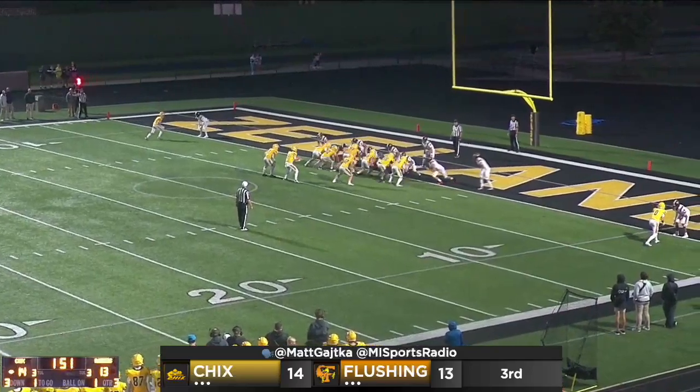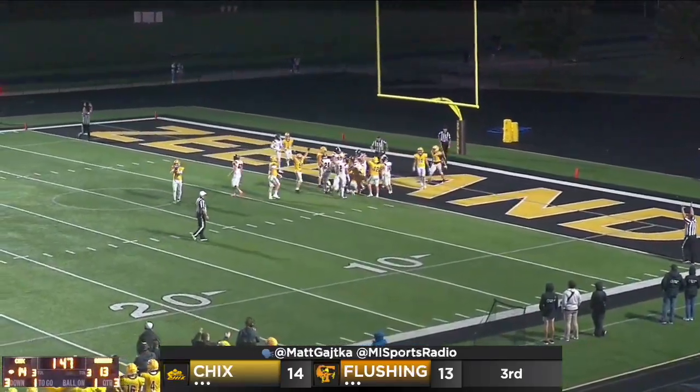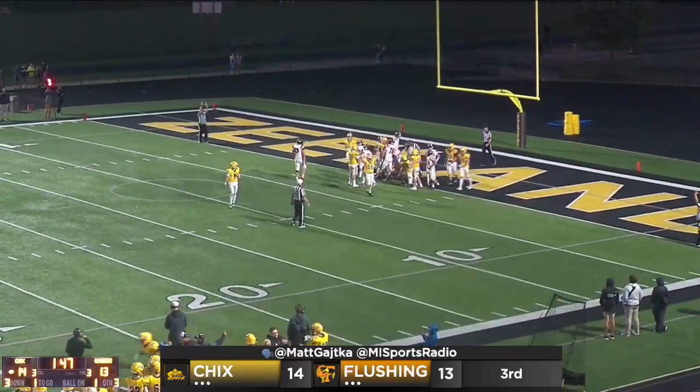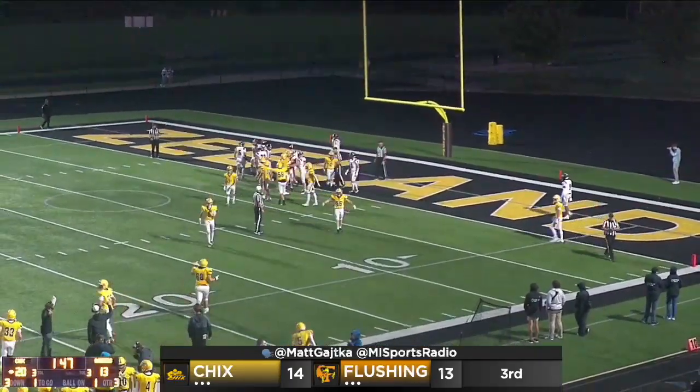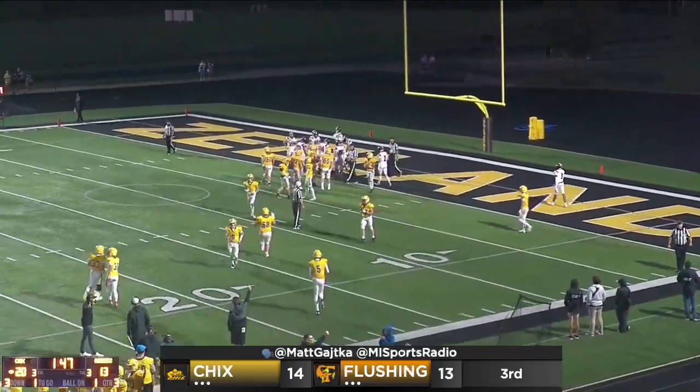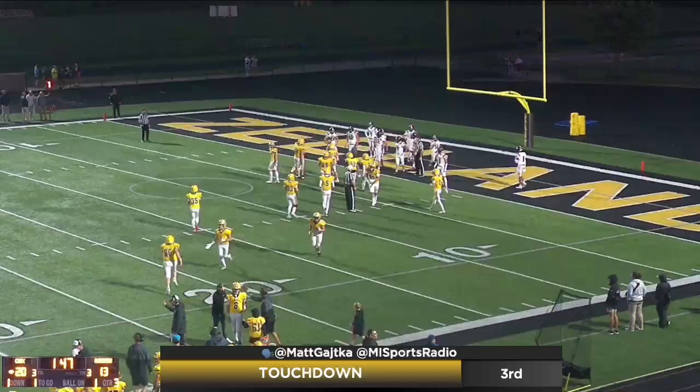Walcott's in the backfield. Who else? And he gets the call, and he gets the touchdown. Walcott, the hat trick of TDs. 3 for him, and the Chix take a 20-13 lead with 1:47 to go in the quarter.